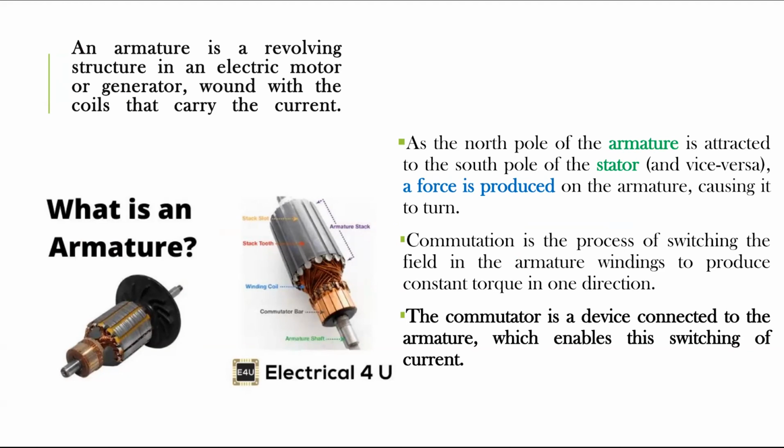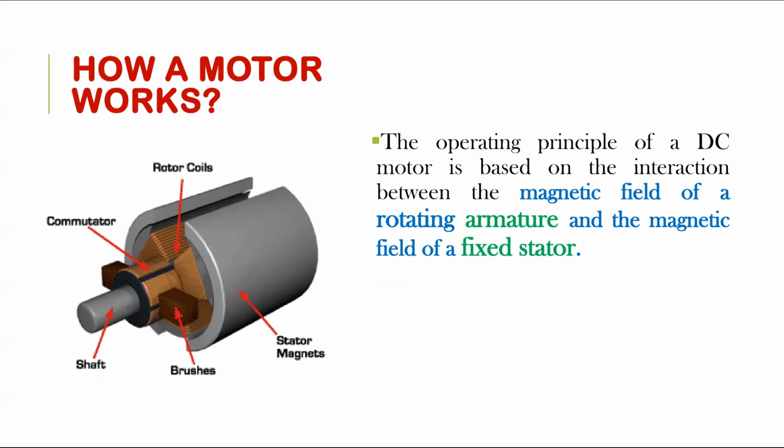Right. Commutation is the process of switching the field in the armature windings, right? That's alternating current or changing the polarity to produce constant torque in one direction. So the commutator is a device connected to the armature, as we saw previously. The commutator, as you can see here, is connected to the armature, the rotor coils.